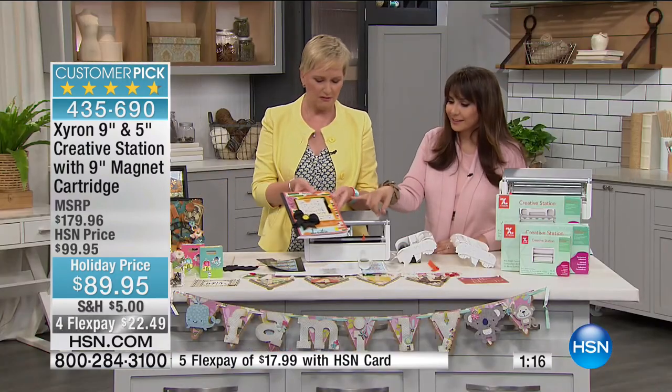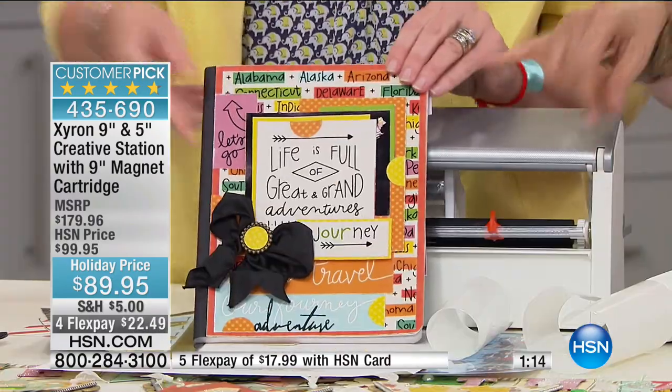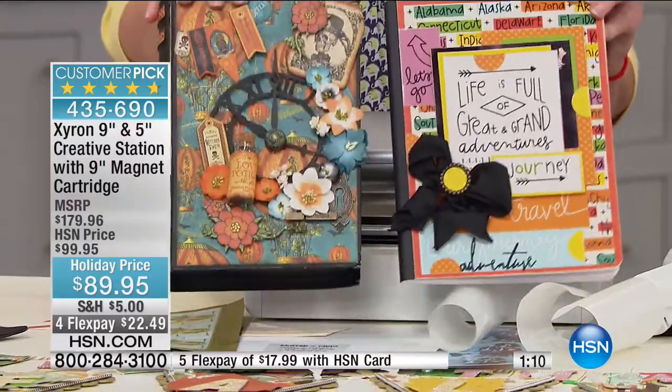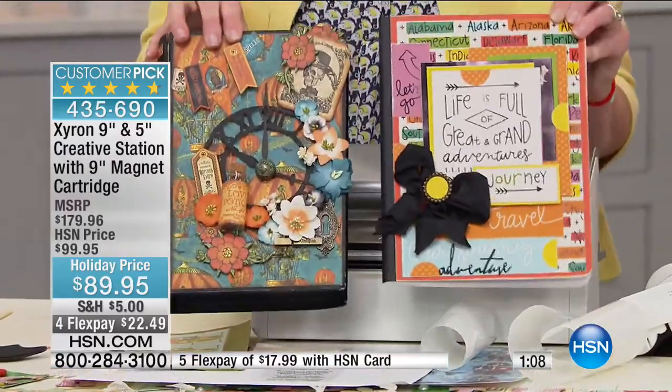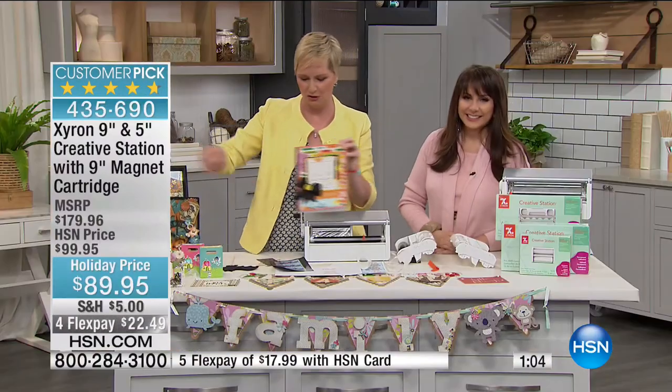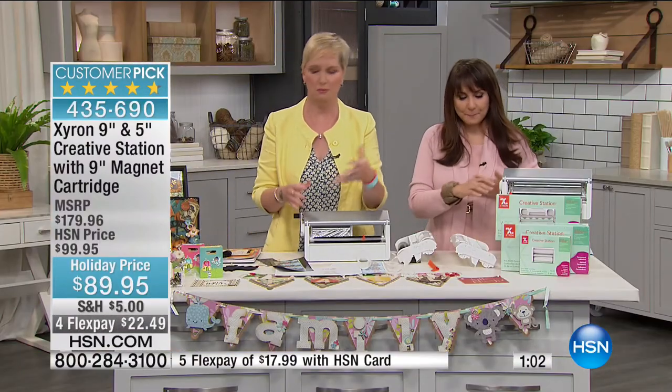I'm doing all the 5-inch, but look how easy it is to cover notebooks. Look how easy it is to cover home decor projects with the bigger pieces. It's a new book cover. But think of all the projects. And this is a 70-cent notebook. These are free pieces of paper, little scraps.